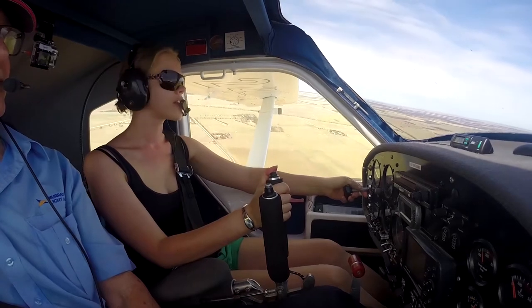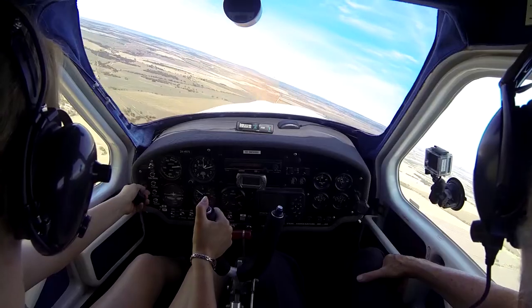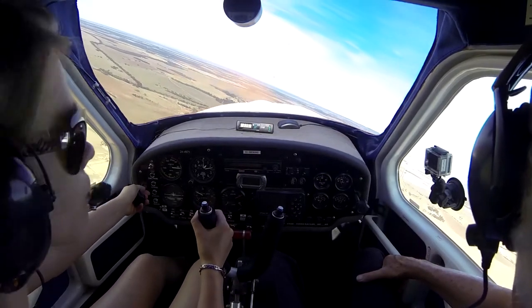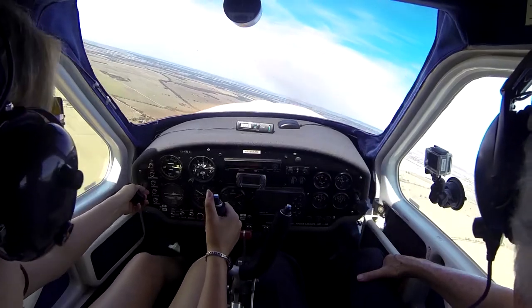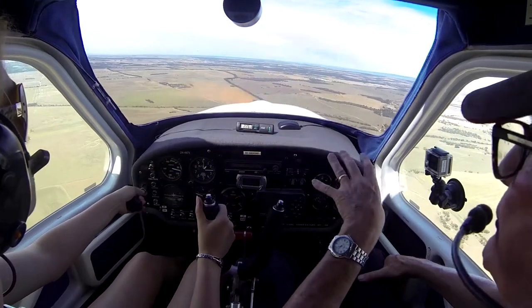Traffic Murray Bridge, Shrewsbury 4971, turning downwind, runway 01. You forgot the attitude, power, trim. Must get that attitude right first, then it can pick up some speed.